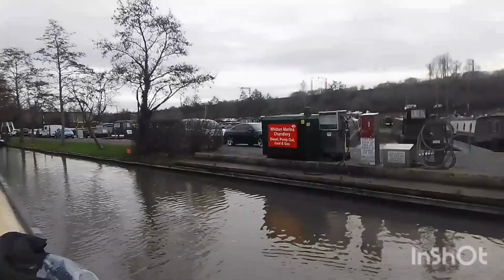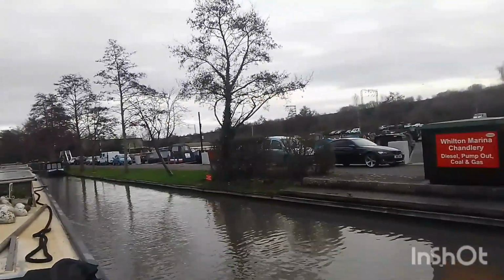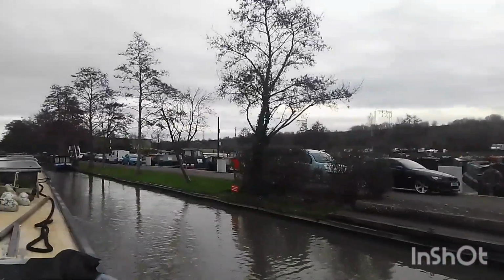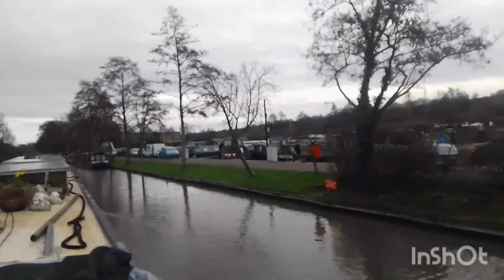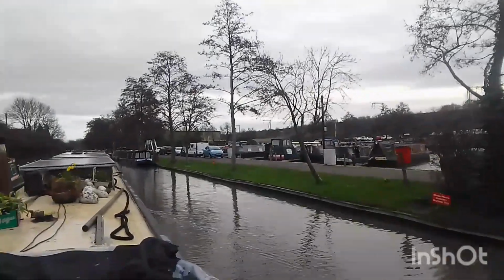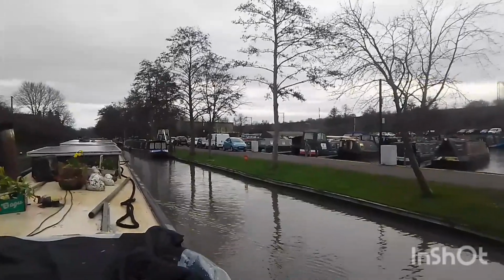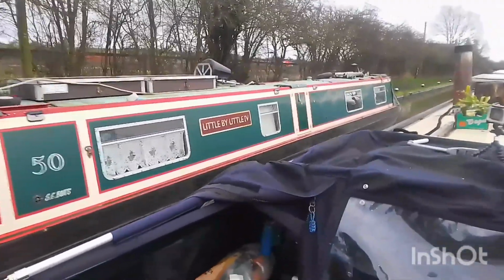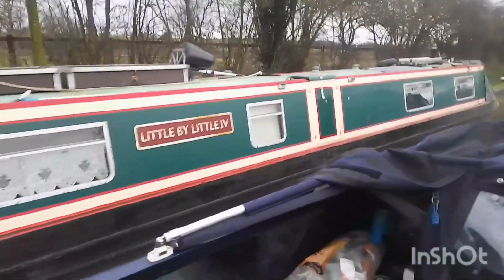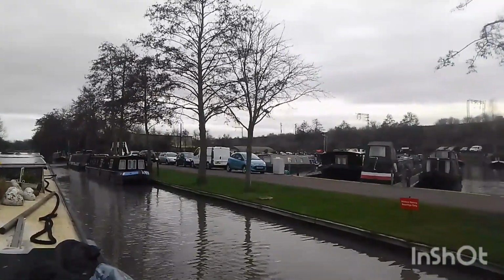As we go past Wilton Marina, we've got no more locks, but we've got about 11.5 miles. Definitely not going to catch the light today and get to Gayton, but it's winning. We're on the homeward slope. Maybe an early start tomorrow morning just to get us by. Very appropriate, Little by Little. Although that's number 4, i.e. it's been caught. There's been 3 other boats called Little by Little.